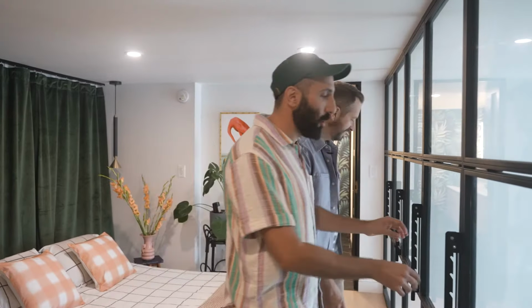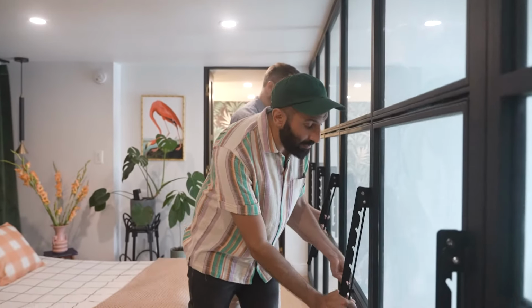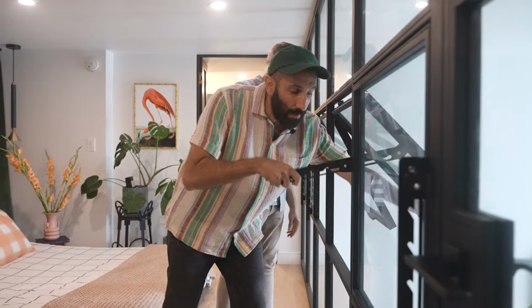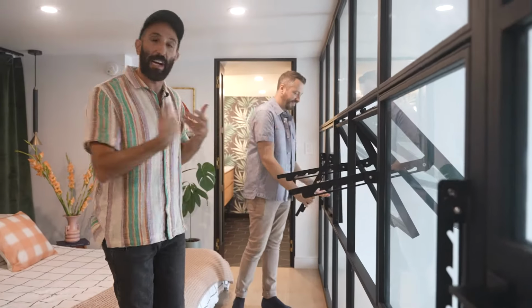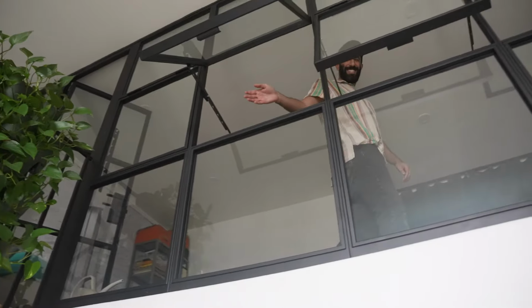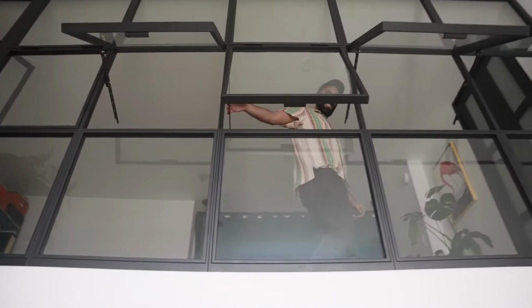But another thing I really love is if they want to be interactive with the space downstairs, this partition actually opens up. Again, this was a custom build from Cristallix glass, which is just incredible, but you can open these up and it allows for a really nice airflow from the bottom all the way up. And I love the industrial feel with these black panes, which I think is just so cool.